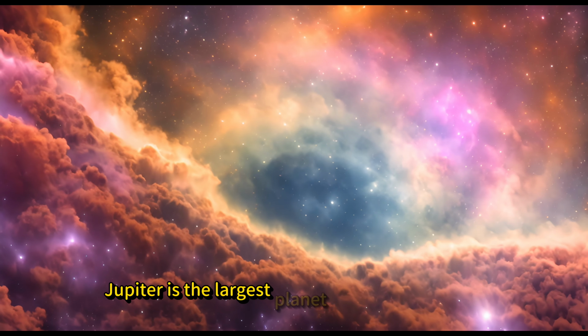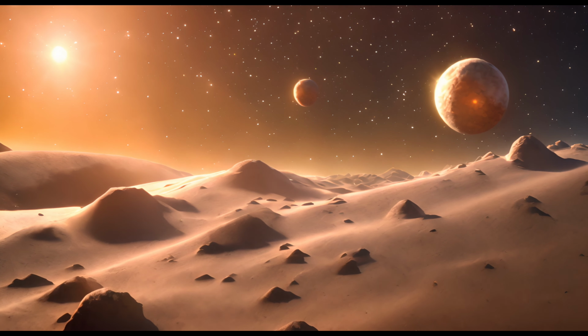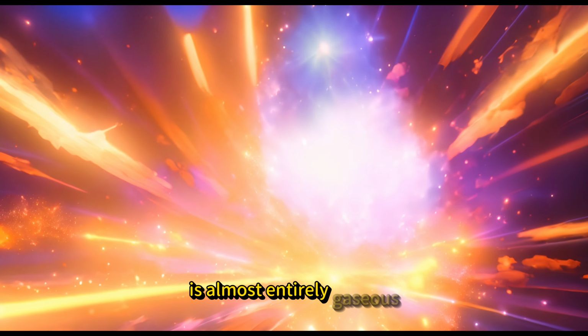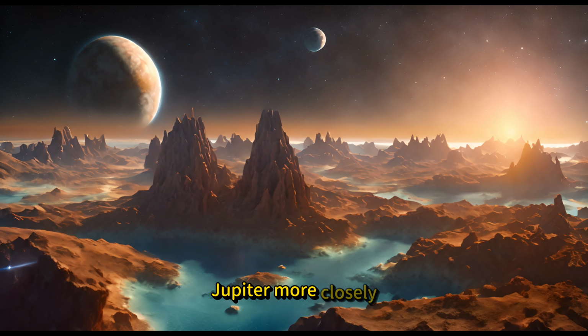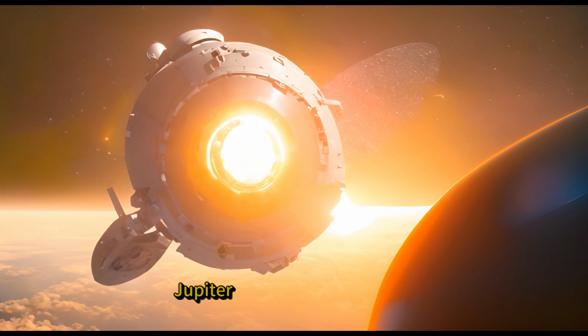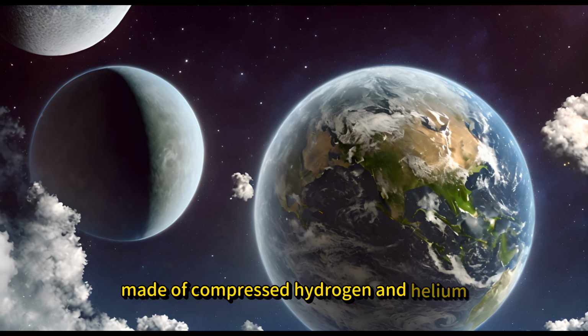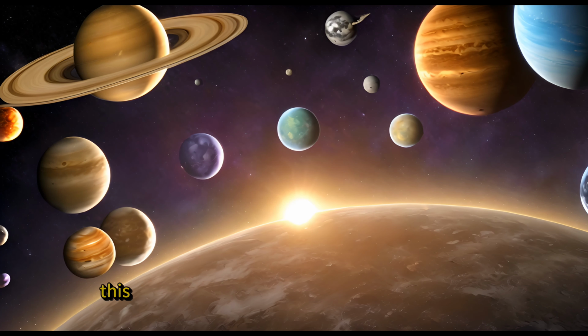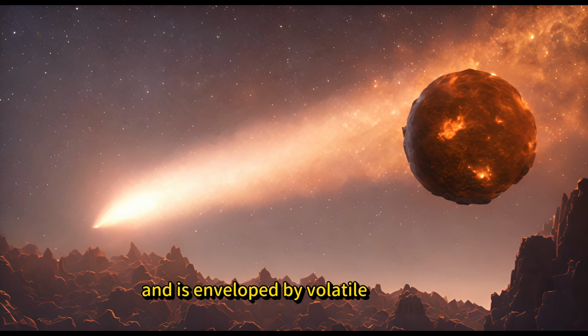Jupiter is the largest planet in our solar system and could encompass all other planets within it. Its composition is almost entirely gaseous, primarily made up of hydrogen and helium. Jupiter more closely resembles a star than a true planet. After Venus, Jupiter is the brightest planet. It has a compact core made of compressed hydrogen and helium, as well as rock and ice. This core accounts for about 5% of its total mass and is enveloped by volatile elements.